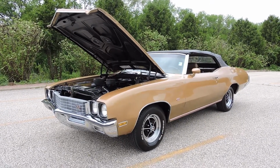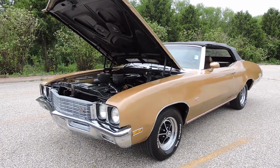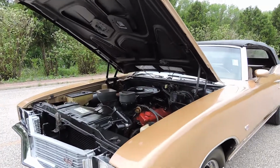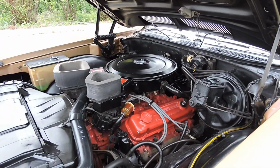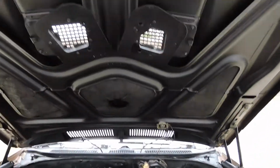This is a 1972 Buick Grand Sport Convertible. This is a real deal GS, and it's powered by its numbers matching 350 4-barrel V8 with the correct ram air air cleaner and factory ram air hood.